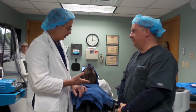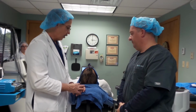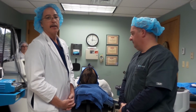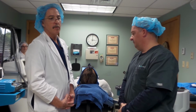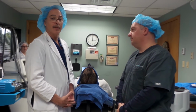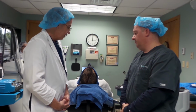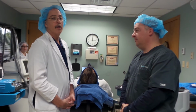Now this procedure can be done without general anesthesia. The patient will have some local anesthetic. It can be done in the office, and then he'll go home, shower the next day, and start applying the growth factors. But the longer lasting effect and the actual stimulation of the patient's native follicles is a real exciting thing about using PRP with stem cells, and we expect this to last far longer.